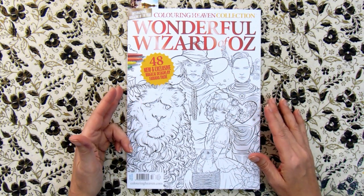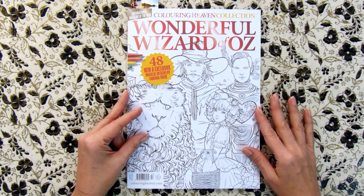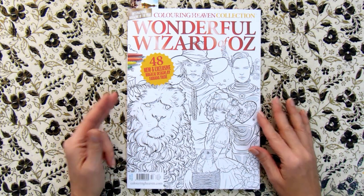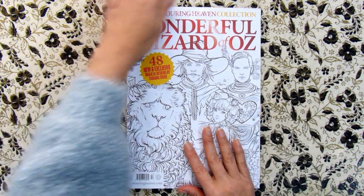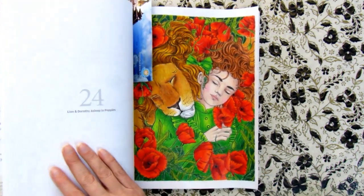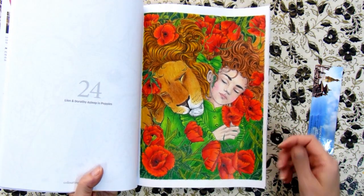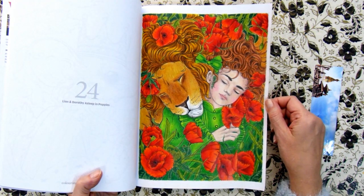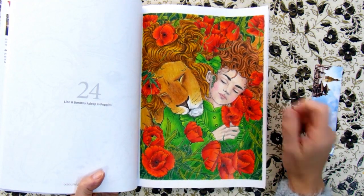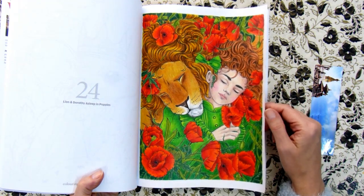It's one of my newest coloring books, Coloring Heaven Collection, Wonderful Wizard of Oz, illustrations by Fabiana Trere. I really liked this picture, Sleeping Lion and Dorothy, and so it was enjoyable to color this illustration. There was only one thing that saddened me, that's the paper.